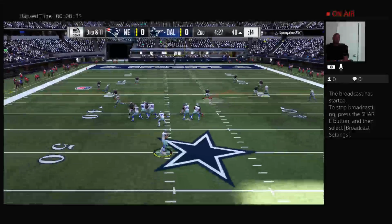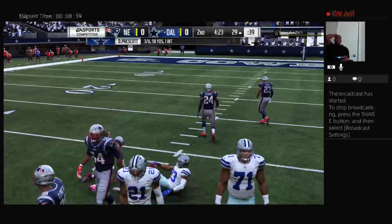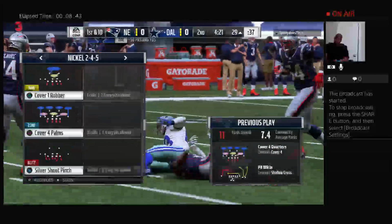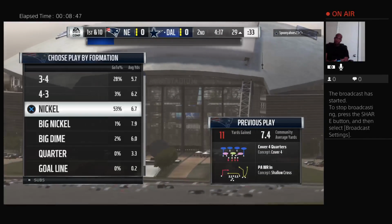Off play action to Elliott. Here's Prescott. He finds his target, Terrence Williams. And he's going to get this inside the 30. His first catch of the game, good for 11 and a 1st down.